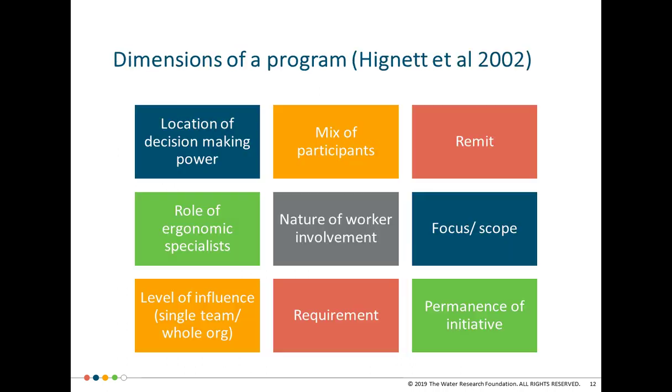Great, thanks, Rachel. Okay, so when you're thinking about what your program is going to look like, you think about your structure and your existing processes and your culture. There is a really excellent paper by Sue Hignett from 2002 that talks about the different dimensions of an ergonomics program. And here they are on the slide. I'm going to talk about each of these in a little bit more detail.